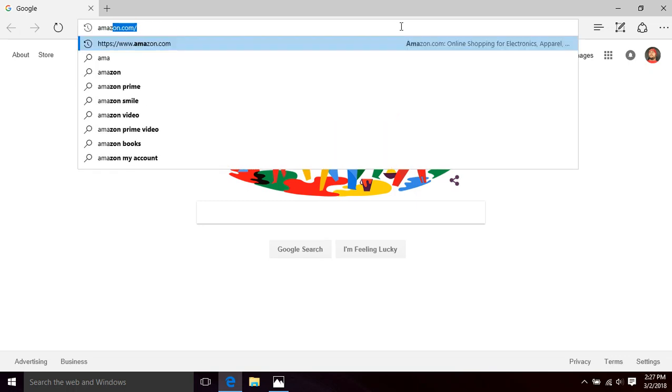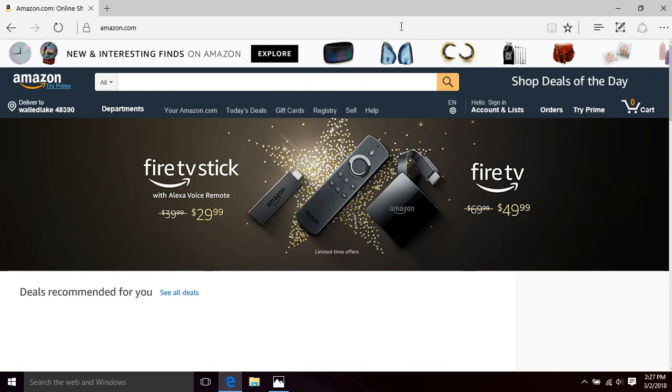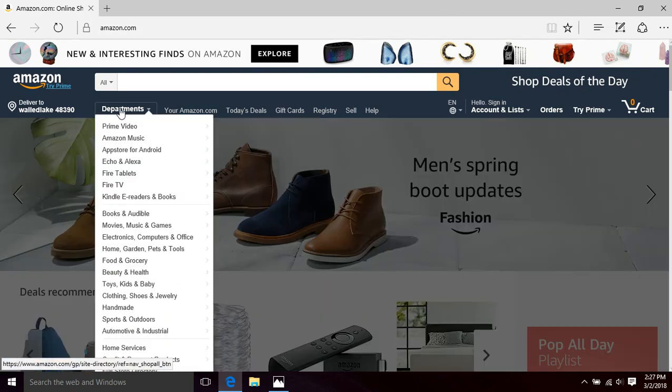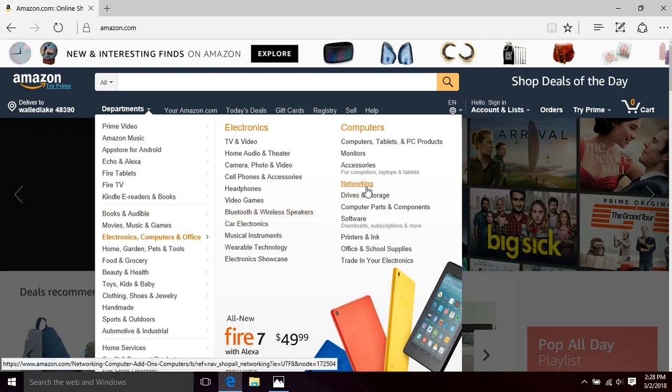I usually go to Amazon. That's where I've shopped forever. There's Newegg, there's Tiger Direct, there's all kinds. You could go to walmart.com or you could even go to your local store, but I usually like to buy things on Amazon. So I would come to Amazon and I would go to departments and I would go down to electronics and you can go to networking.